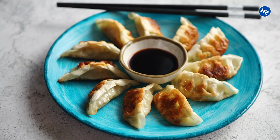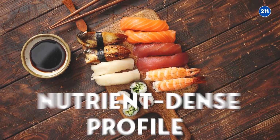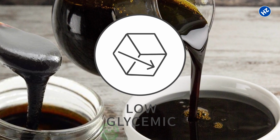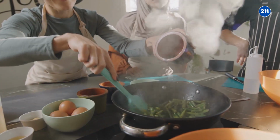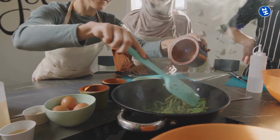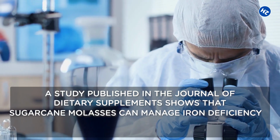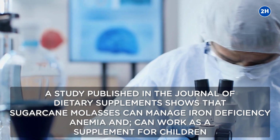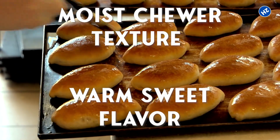Though blackstrap molasses is made from sugarcane and contains sucrose, it is still a healthier option due to its nutrient-dense profile and lower glycemic index than conventional sweeteners. It is rich in copper, calcium, iron, selenium, manganese, and vitamin B6. Its high antioxidant level can be beneficial in preventing several diseases. A study published in the Journal of Dietary Supplements shows that sugarcane molasses can manage iron deficiency anemia and can work as a supplement for children. It will give your baked products a moist, chewier texture and warm, sweet flavor.